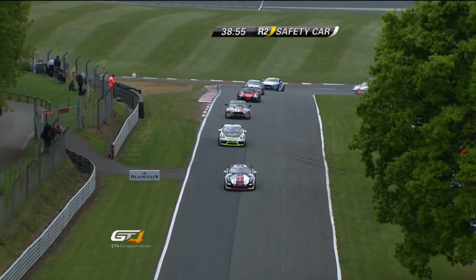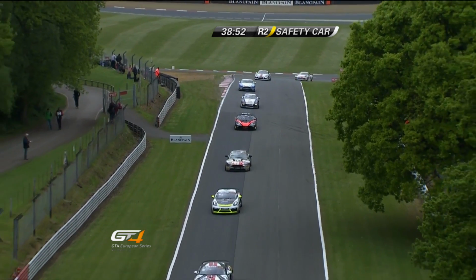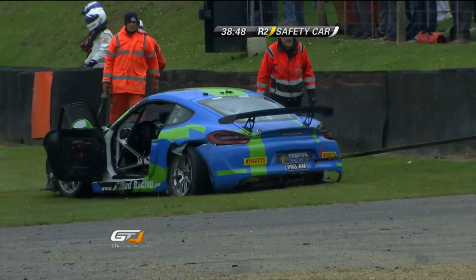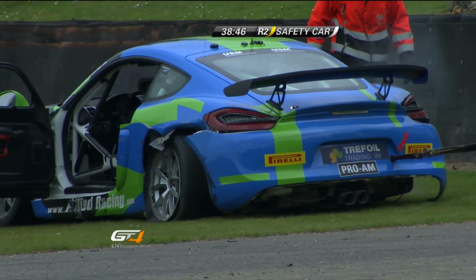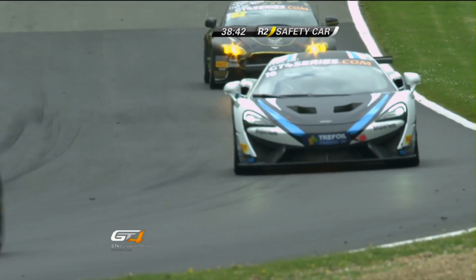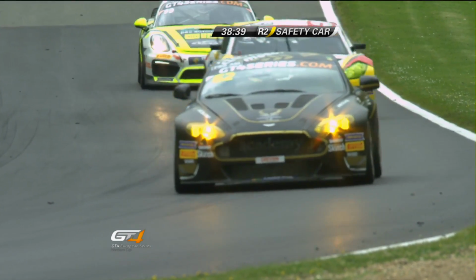2 Allied Racing Caymans. One is now being pulled away by a flatbed truck, but I think we're going to pretty much get these cars shifted, and then the pit window will be open. These cars are not necessarily as easy to drag away as one would hope, with wheels missing.